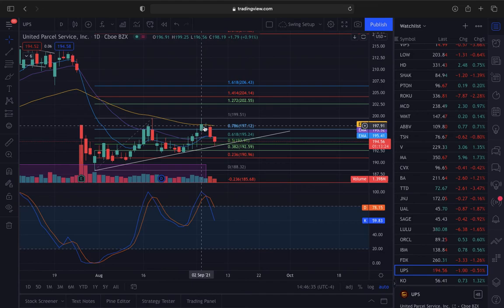So on September 2nd, September 3rd, and September 7th, buyers or bulls, whatever you want to call them, tried to get price over the 55 EMA. They failed both times. They were both rejected at the 55 EMA because the sellers and bears were sitting there and they pushed price down 2 days in a row, as we can see by these top wicks right here.